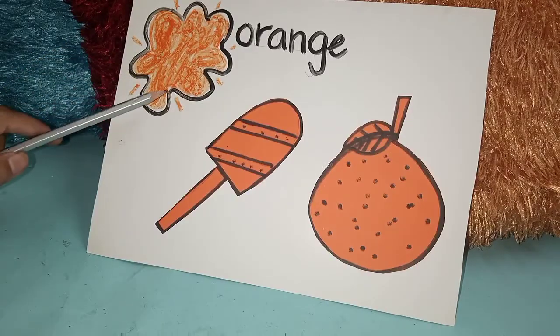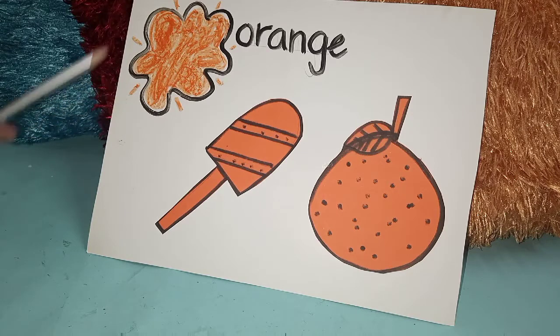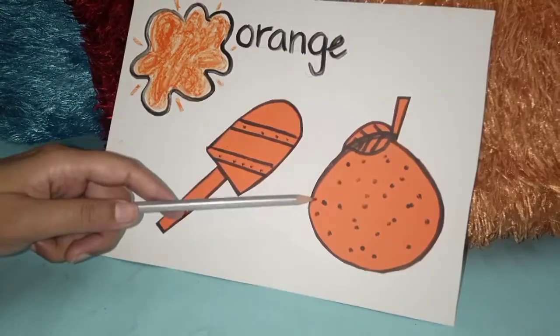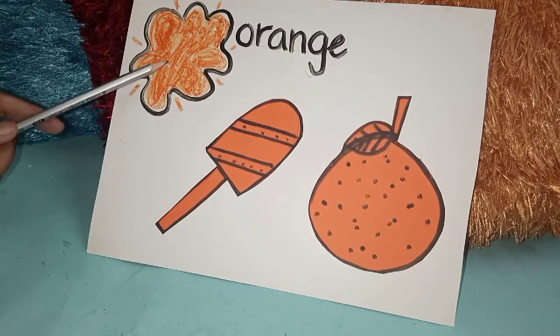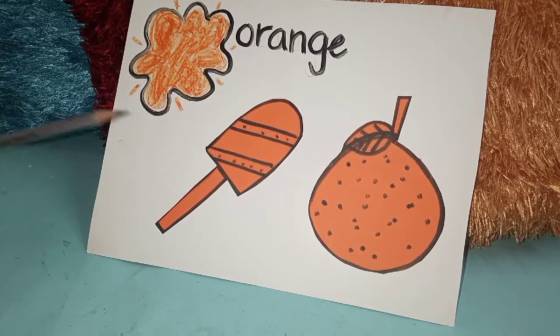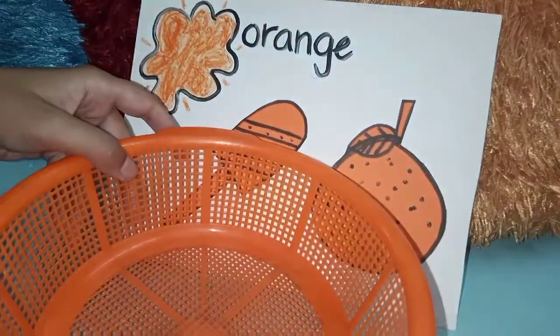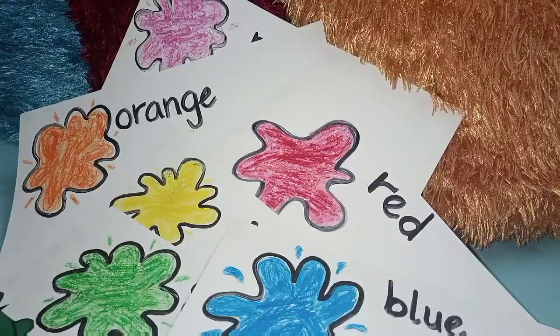The next one is orange color. Orange, orange, orange is orange. Ice cream is orange. This basket is orange, orange, orange.